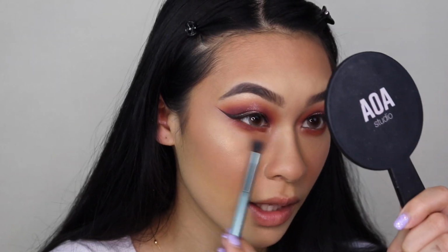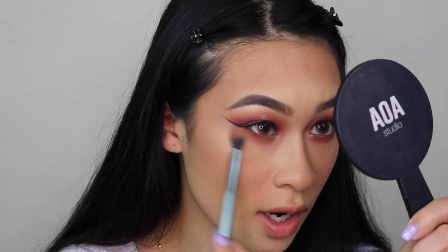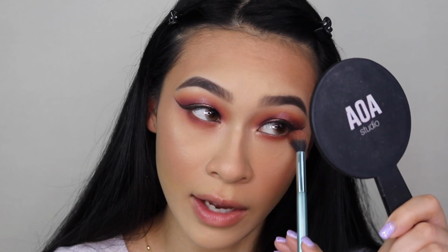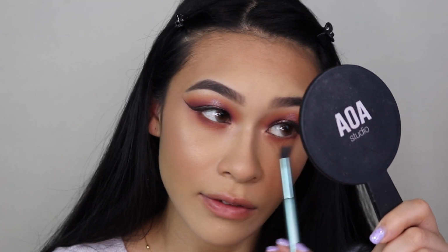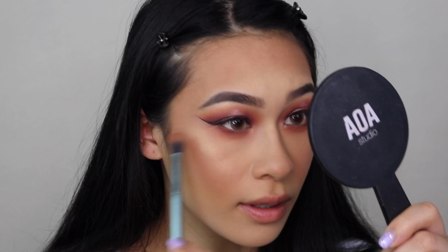I'm going to take walnut now, and I'm going to place that right near the lash line. And then remember that shade Warm? We're gonna take Warm, just dusting that towards the edge because that is close to my skin tone, and I definitely want this to blend in a little bit more.